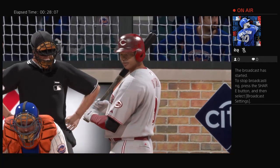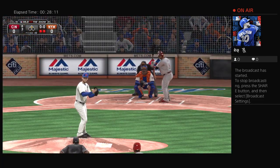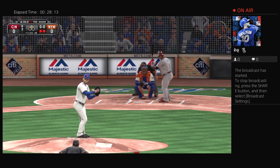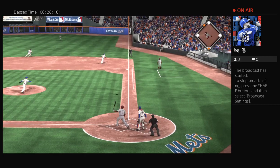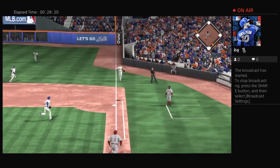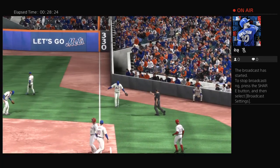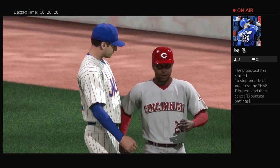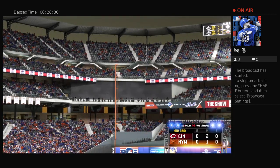Marlon Byrd will try it again. He flew out his first time. Now a swing, and he popped him up. And no ordinary pop-up at that. This is way up there. Number 30 has got it, and the side is retired. A golden opportunity to get on the board here goes for naught.